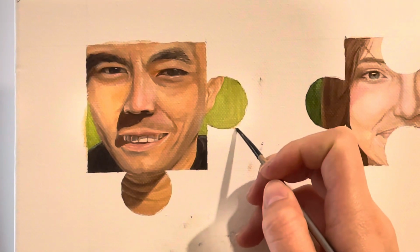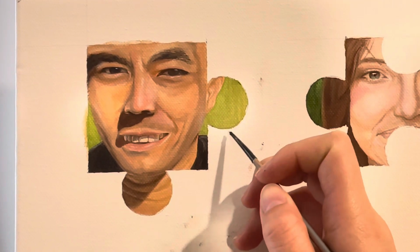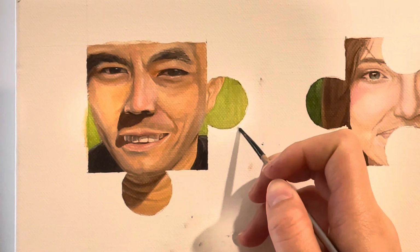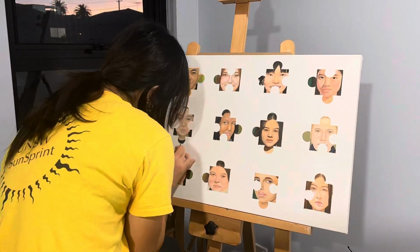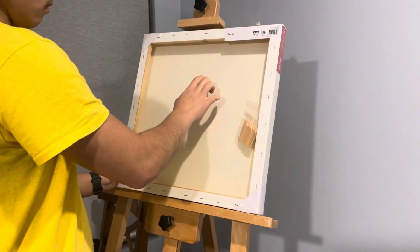So I am a master procrastinator, so I did not clean up the edges yesterday, so I will do that now, which is 5 p.m., and then I have to get to work on my portrait. It's a bit far, but this is the final canvas. But while I wait for that to dry, I'm gonna start on my second one. I only have 4 days to start and finish it, excluding tonight.